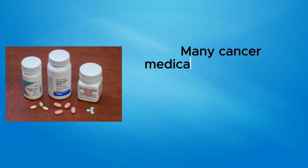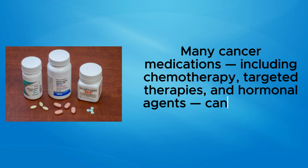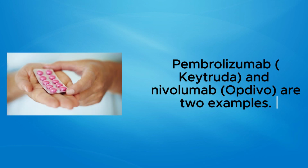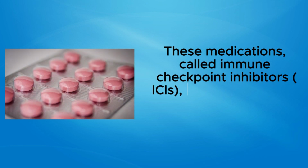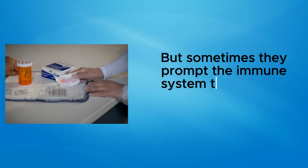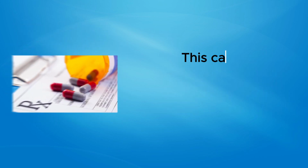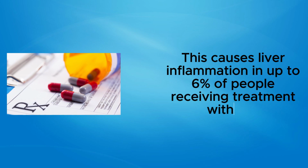Many cancer medications, including chemotherapy, targeted therapies, and hormonal agents, can cause liver issues. Pembrolizumab (Keytruda) and nivolumab (Opdivo) are 2 examples. These medications, called immune checkpoint inhibitors (ICIs), allow the immune system to better identify cancer cells, but sometimes they prompt the immune system to create an exaggerated response and attack healthy cells. This causes liver inflammation in up to 6% of people receiving treatment with ICIs.